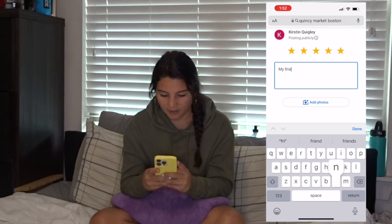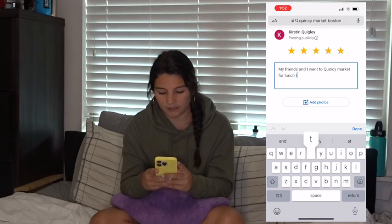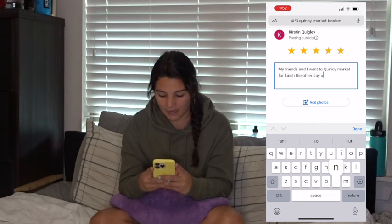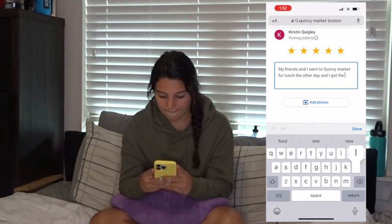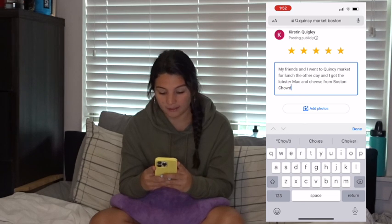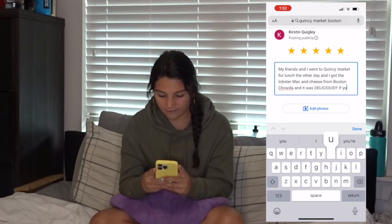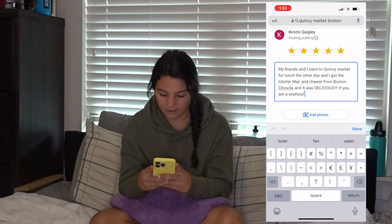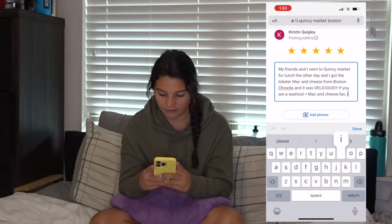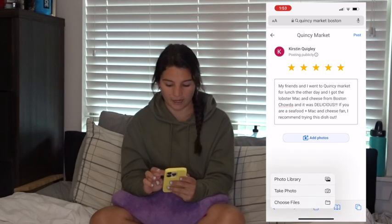So I'll just say, my friends and I went to Quincy Market for lunch. I'm just going to say the other day because no one really cares when you went. And I got the lobster mac and cheese from Boston Chowder, and it was delicious. If you are a seafood and mac and cheese fan, I recommend trying this dish out. Cool. Okay, so that's just what I wrote, and I can add photos.